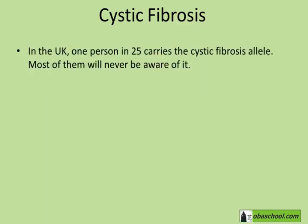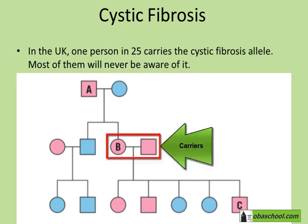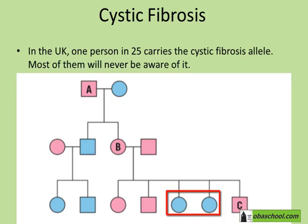In the UK, 1 person in 25 carries the cystic fibrosis allele. Most of them will never be aware of it. The only situation where they might find out that they were carriers of cystic fibrosis is if they mate with another carrier of cystic fibrosis and they have a child who inherits both alleles.